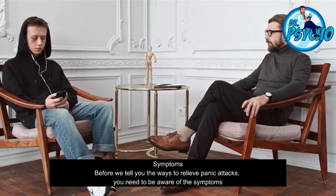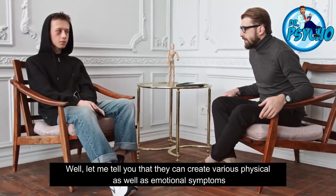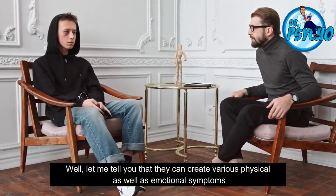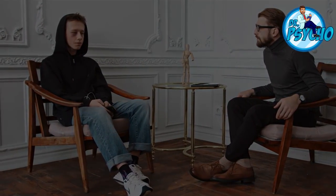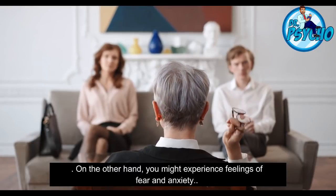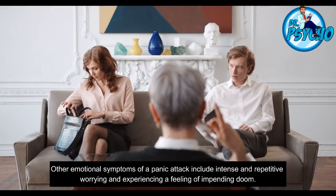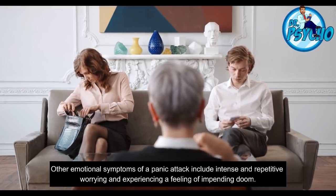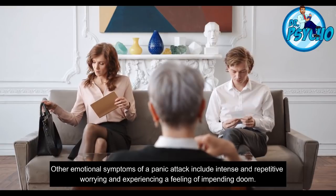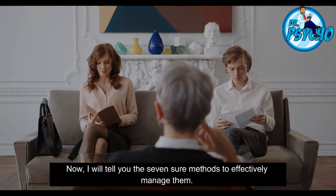Symptoms. Before we tell you the ways to relieve panic attacks, you need to be aware of the symptoms. Well, let me tell you that they can create various physical as well as emotional symptoms. Some of the physical symptoms of a panic attack include sweating, a racing heartbeat, and rapid breathing. On the other hand, you might experience feelings of fear and anxiety. Other emotional symptoms of a panic attack include intense and repetitive worrying and experiencing a feeling of impending doom. Now I will tell you the 7 sure methods to effectively manage them.